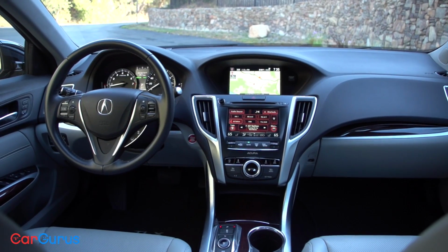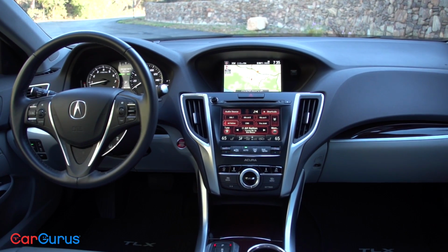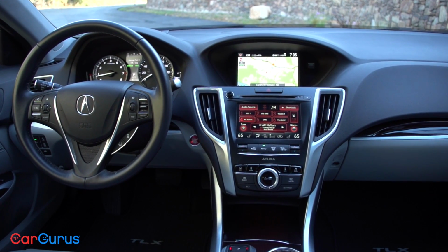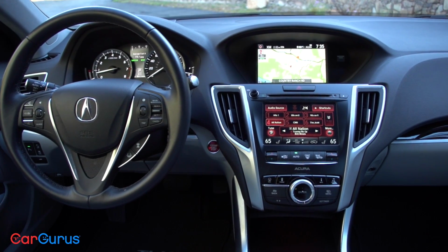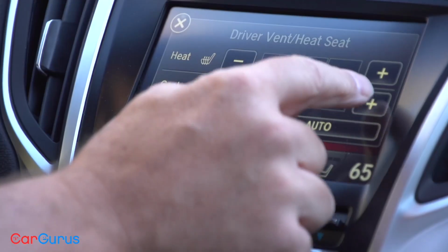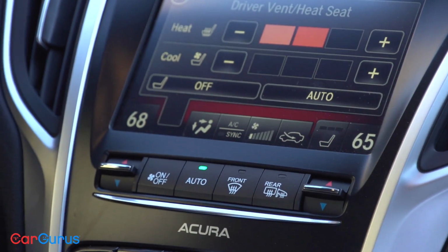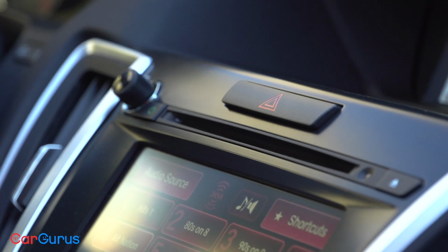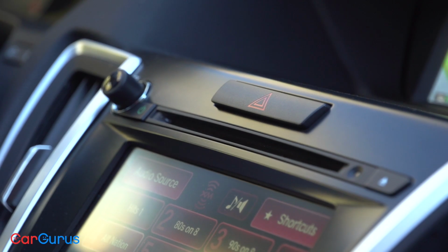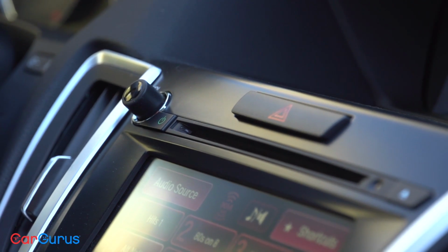Now up front, the driver faces stylish and legible controls separated by a driver information center that's used to program various features and functions. The TLX's waterfall style center control panel is starting to look dated, but it's fairly easy to understand and use, aside from the fact that Acura puts some of the climate controls on the touchscreen display and others on the dashboard itself. The stereo could also really use a tuning knob to go along with this volume knob.